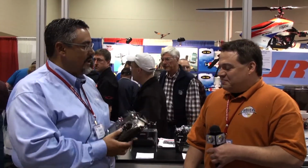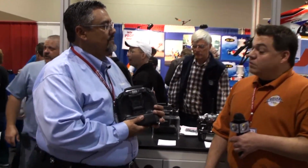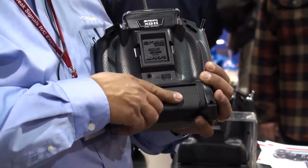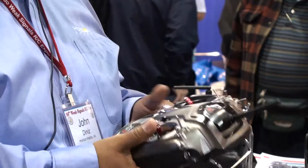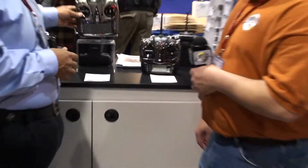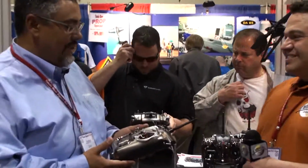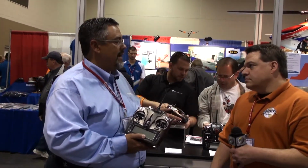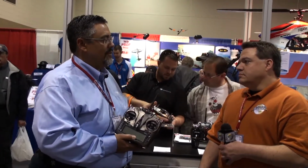And also JR has gone to LiFe pack. So we've got that in there now. Very nice, keeping up with the times and the technology. So of course that's the 11-channel version. The 11 and the 8-channel both have the same battery. It's a 1400 6.4 volt LiFe.